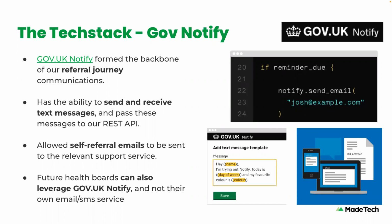And this also assisted in allowing future health boards to be able to pick up the technologies. If a new health board wanted to use this service, they would also just be able to leverage gov.notify. They could create their own gov.notify account, provide the keys required that our service would ask for, and that would be it. They would have that gov.notify connection for both emails and text referrals. They wouldn't have to worry about creating or maintaining their own email or SMS servers, which for anybody who's tried that in the past knows they can be time consuming as well as quite difficult to keep safe and secure. So it was wonderful to be able to use gov.notify to patch that for us and use this other service to carry that burden.